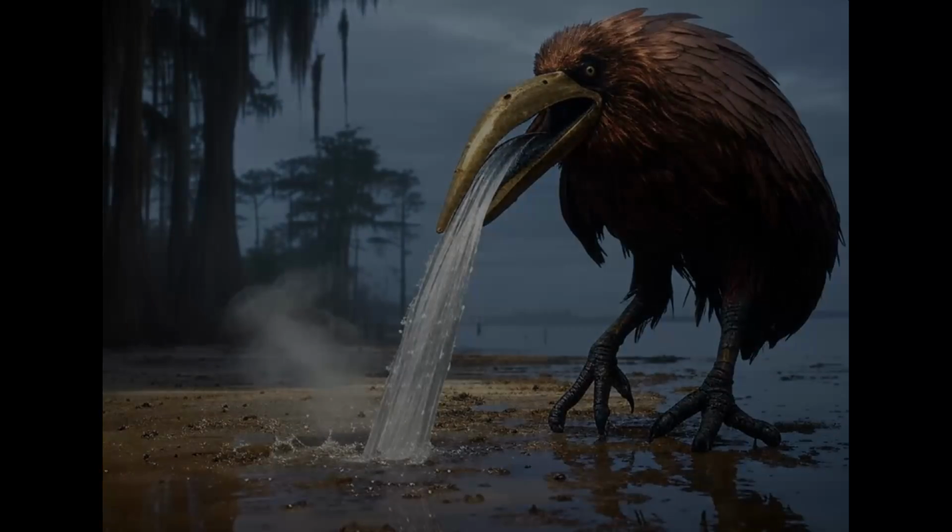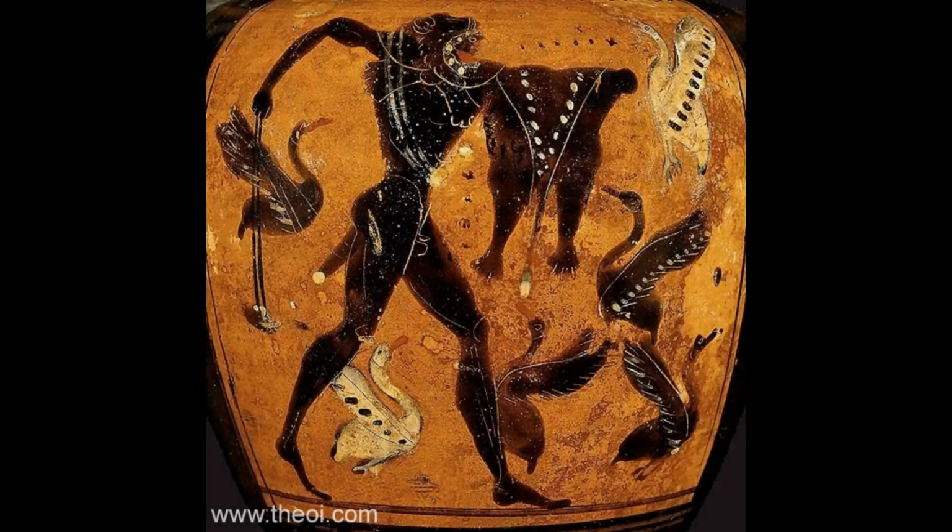From the swamps of Symphalia region, there dwelled a species of voracious, man-eating birds with beaks of bronze, sharp metallic feathers they could launch at their victims, and of course, poisonous dung. What is it with these ancient folks and poison poop? I mean, hippopotamus, sure, but deadly bird guano? It's not exactly normal. These birds were pets of Artemis, the goddess of the hunt, and had been brought up by Ares, the god of war.